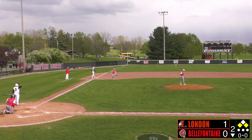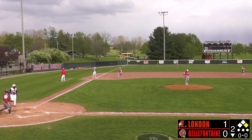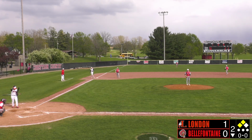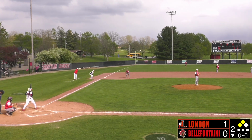Okay, a little fake bunt steal right there. So like that call right there, keep the catcher back. Now instead of one guy in scoring position, you have two guys in scoring position. Let's see if senior JT Mundy can get a big hit for the Chiefs here.